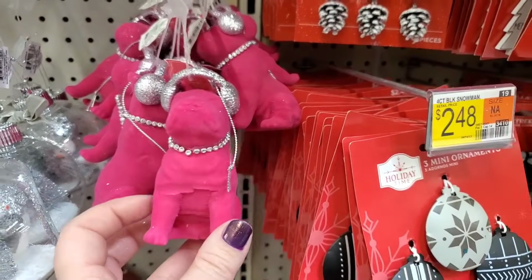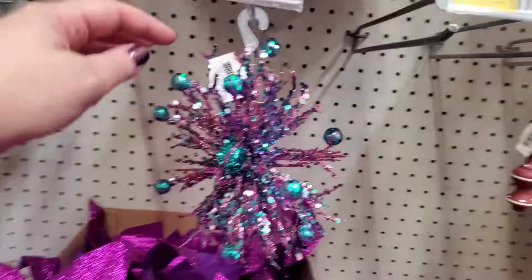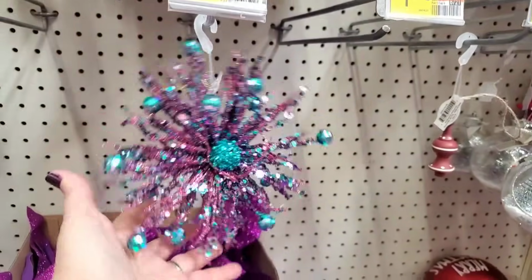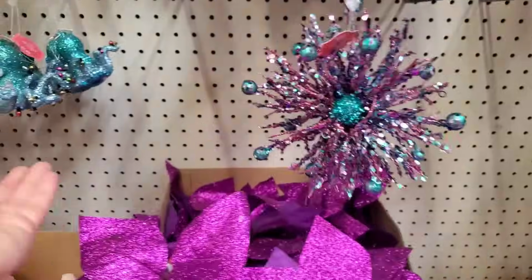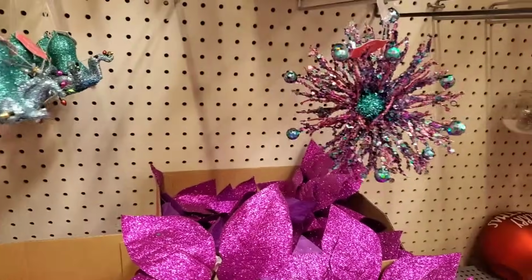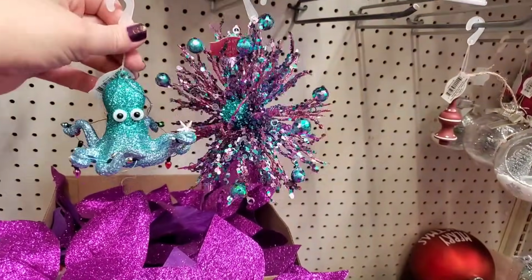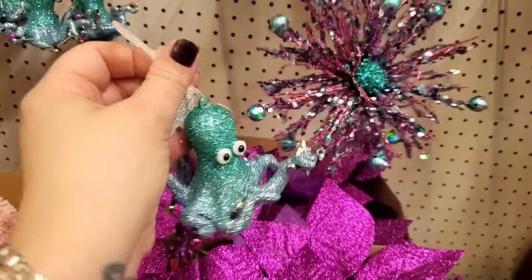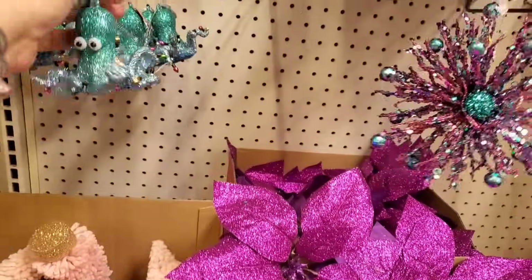I could spend a lifetime here just looking at all the different ornaments. Look at this one. Whoa. This is like a whole entire sphere of energy right here. And of course, if you're a blue octopus tree person, you would want this in your tree as well. See, this is like a whole person that I kind of want to be.